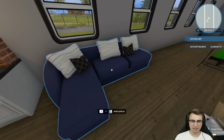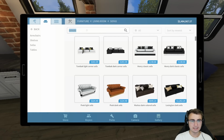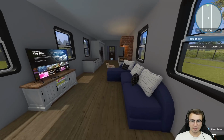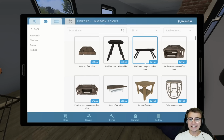And I just thought of something else that we could add in here. That is a trash can. We don't have one of those in the kitchen just yet. Doesn't need to be anything crazy, but it's just the perfect fit for in between there. All right, dude, I'm liking it.